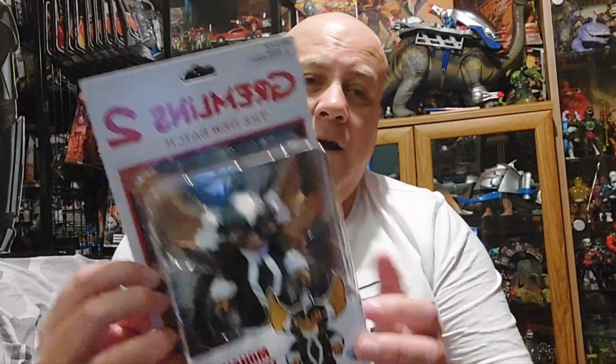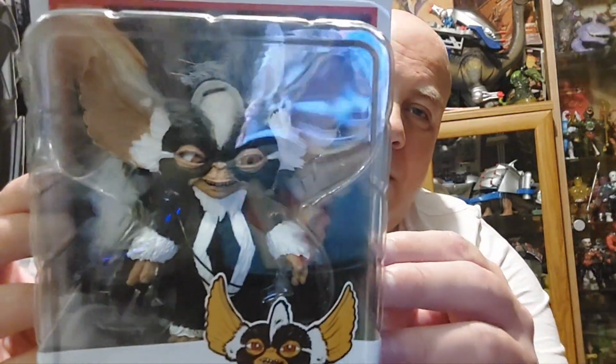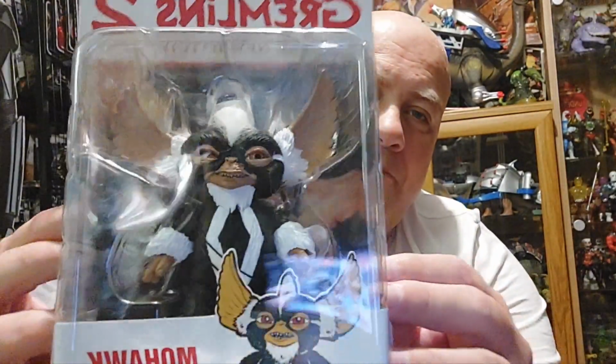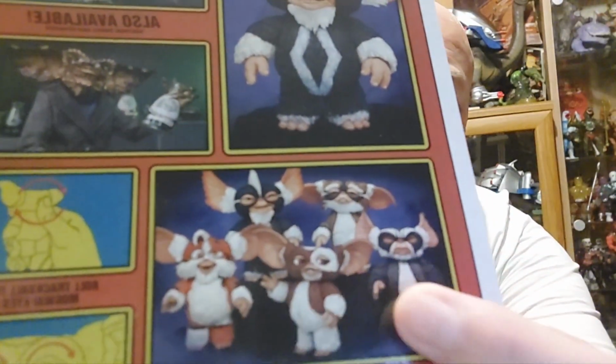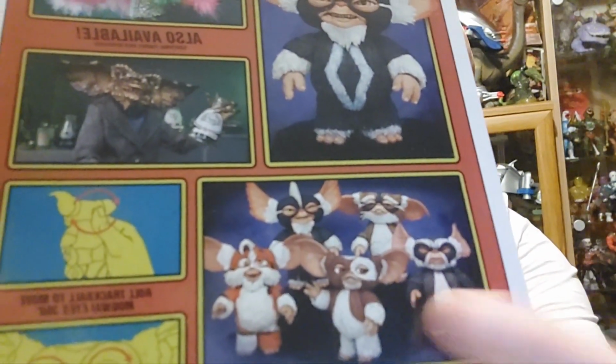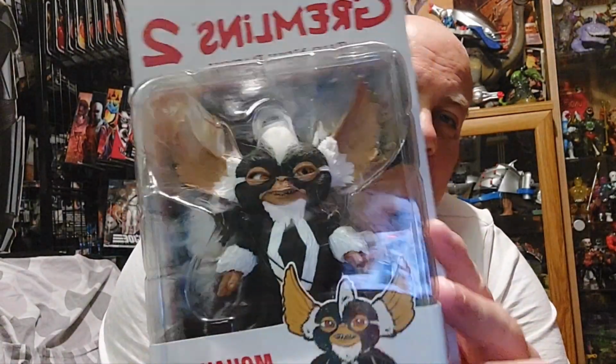So guys, the other things I picked up. The only thing I ever picked up for myself was, Craig had all the new Gremlins 2 batch, and I had to get this guy. Look at him. And there's the backing on the card. There's all the new guys out. Absolutely awesome. Unsure if I'm going to open this or not, or just stick it on the wall with the others. But absolutely awesome figure.